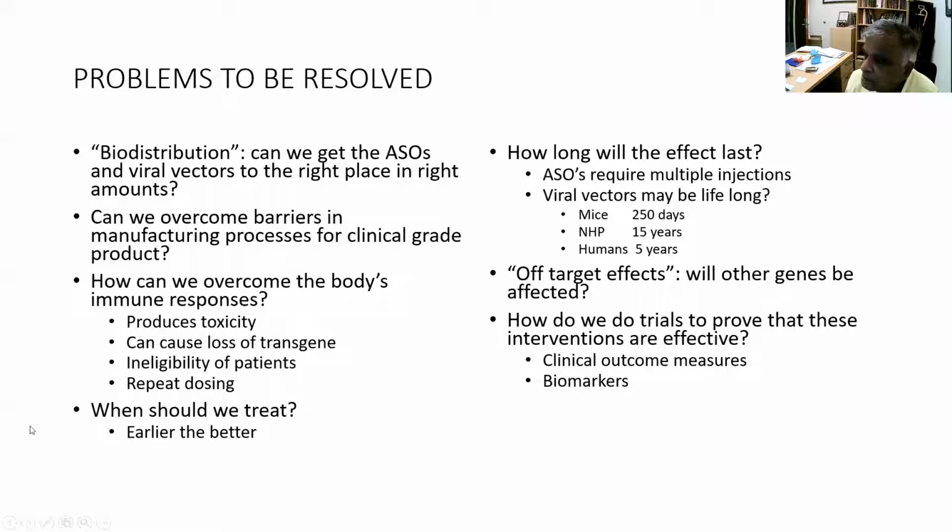Interesting about viral vectors, for example, this is data from a meeting from one of the companies called Avexis: if you do a single viral vector injection in mice, it lasts for 250 days, and in non-human primates and monkeys, at least for 15 years. In the hemophilia trials with gene therapy, a single injection is effective for 5 years or more. We worry about changing other genes when we target genes for treatment. And then on the clinical side, how to measure the disease and prove that the thing works is very complex. So there are a lot of complexities, particularly in rare diseases.